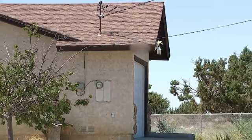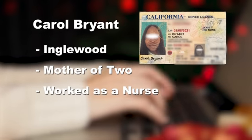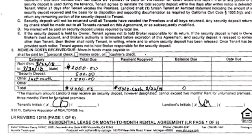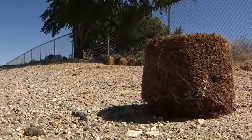She said her name was Carol Bryant and described herself as an Inglewood mother of 2 young children who worked as a nurse. Bryant provided ID, her social security card, her pay stubs, her bank statements, utility bills, and even her W-2 forms. It all seemed to check out. All the documentation that she sent my way was so impressive that I thought I had the best tenant on the planet.